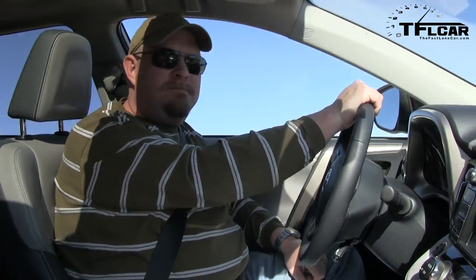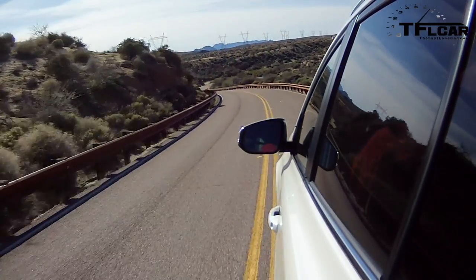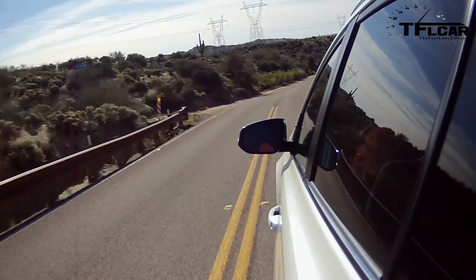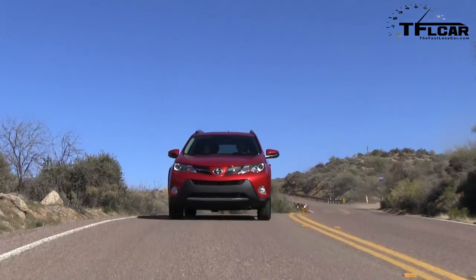With that said, I will say this. It feels kind of like a Camry, kind of like a tall Camry. There's a couple reasons for that. One of which is the engine, and the other is the driving position. Everything's changed, and it's a little bit lower of a vehicle. That means around corners, much better.